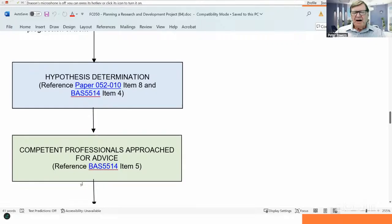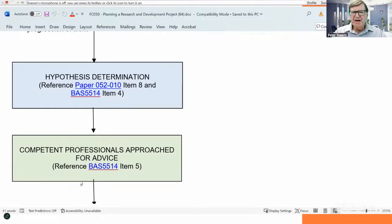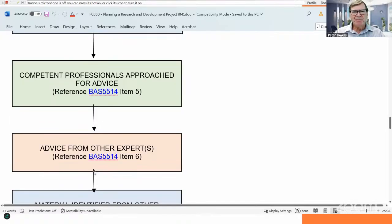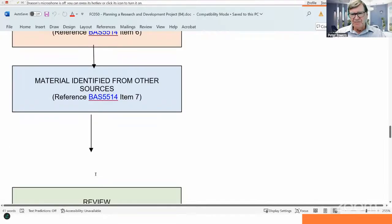And there's a very strong reason for making sure that your employment agreements with your team members are adequate, especially if someone that's not normally involved in anything that could even be considered to be research and development somehow or other gets involved in the process. That person needs to have signed a supplementary employment agreement to cover their position, their work here. Otherwise, you could find that someone's putting their hands up to say, well, I think I own part of this project. And there could be advice coming from various experts. It should always be documented and material identified from other sources.